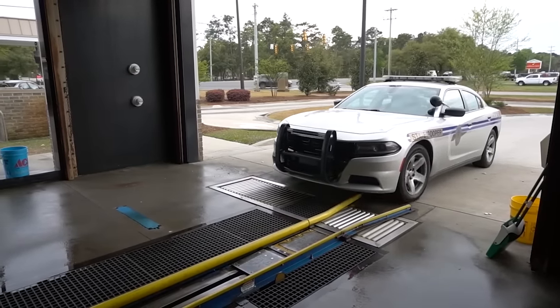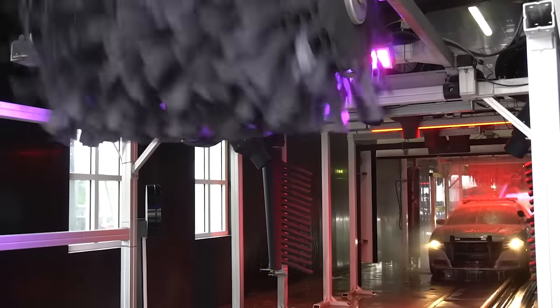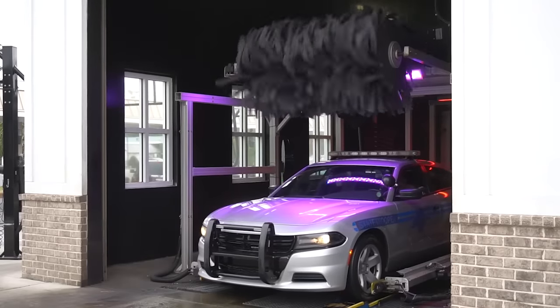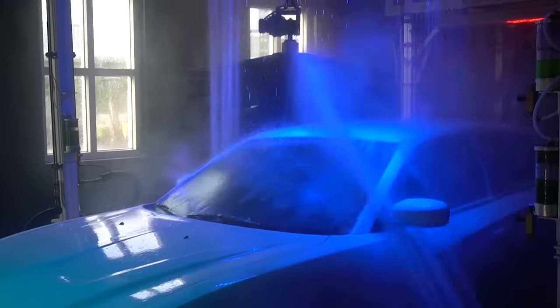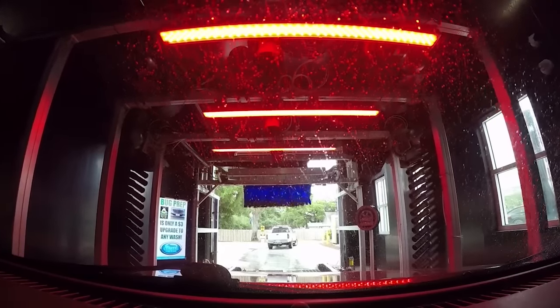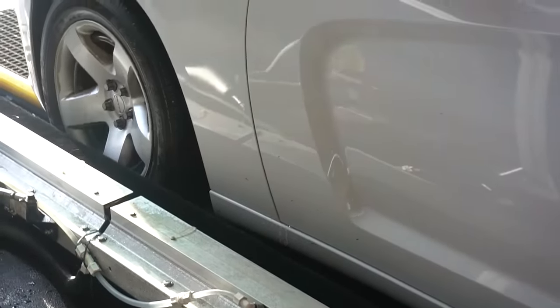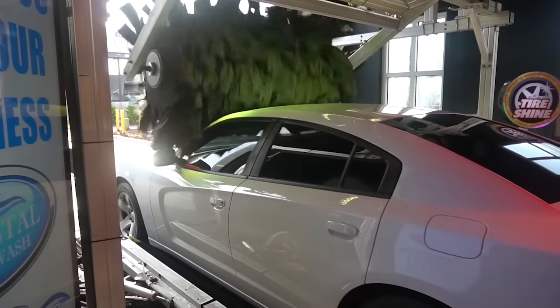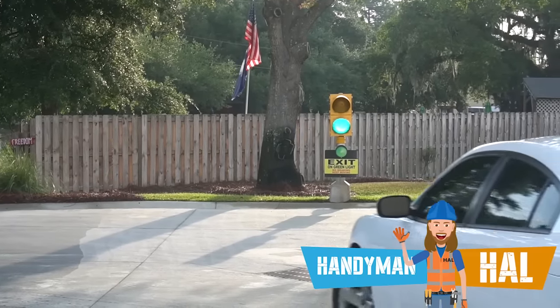And now, we got to clean and rinse. And once it's spotless and dried, we'll have a fancy clean ride at the car wash with Handyman Hal. Getting a dirty job done with our pal. At the car wash, we're gonna do our thing. And at the car wash, we're gonna make it clean.